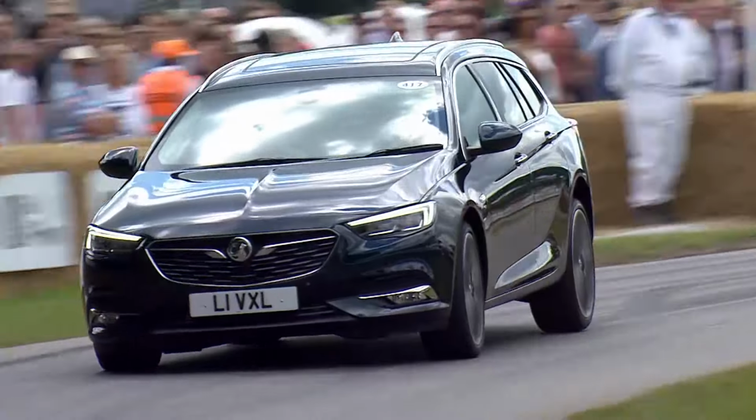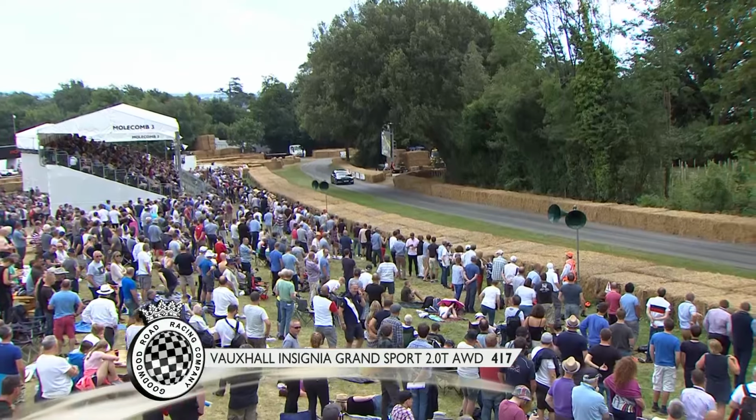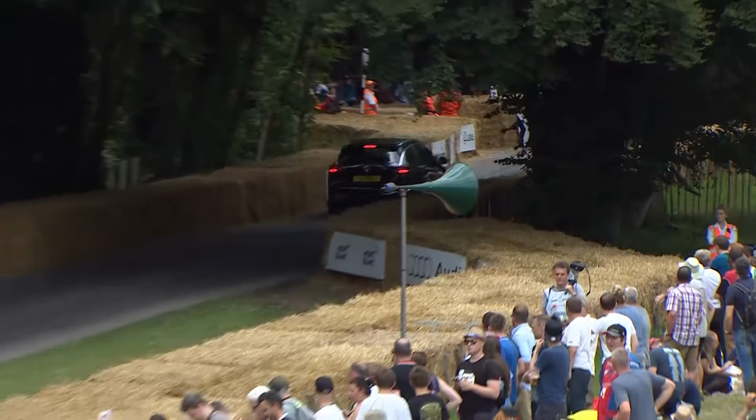Oh, indeed, yeah. Brand new Vauxhall Insignia. This is the estate version, and we're agreed up here that the new Insignia is a very elegant car. Yeah, handsome car, lots of room inside. It's a big car, it's a long car, and good value.